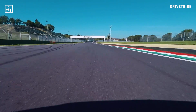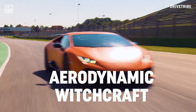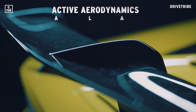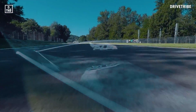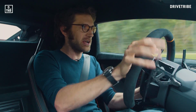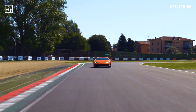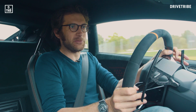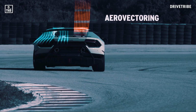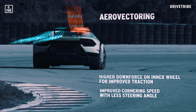But what was really crucial to that 6-minute 52-second lap time around the Nürburgring was the new aerodynamic witchcraft. So this Performante's got a very clever new aerodynamic system called ALA that basically gives you grip in the corners but then stalls the rear wing on the straights through little vents in the rear wing and flaps in the front, meaning that you don't get the drag on the straights as much. However, it's also got something even cleverer than that, which they call aerodynamic vectoring. So it actually puts aerodynamic downforce on individual sides of the car to help it through the corners.